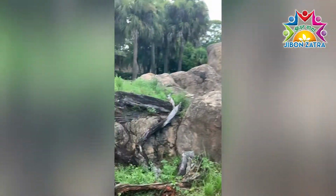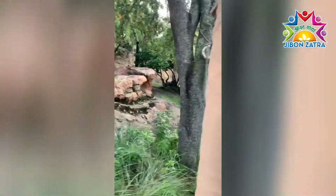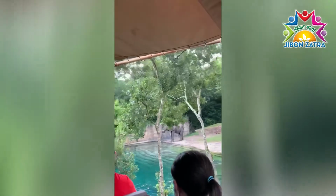Oh, this is definitely elephant country, as there is an elephant over here on the right-hand side. This is an African elephant. The way that you can tell is because of their ears. Their ears kind of in a way do look like the shape of Africa. Biggest difference between the elephant species, actually.